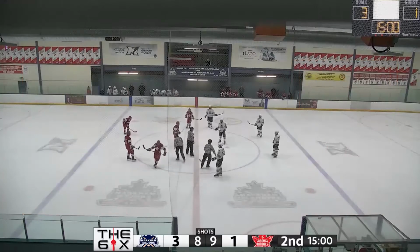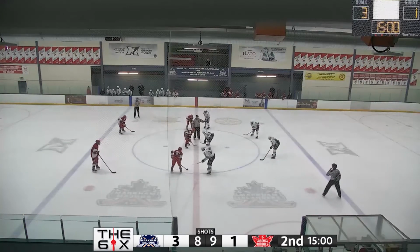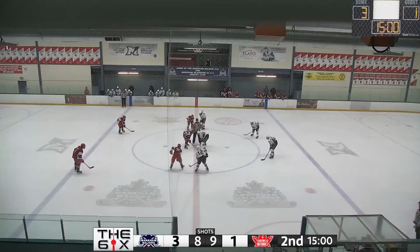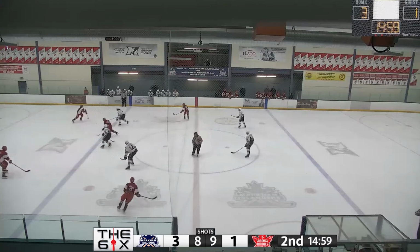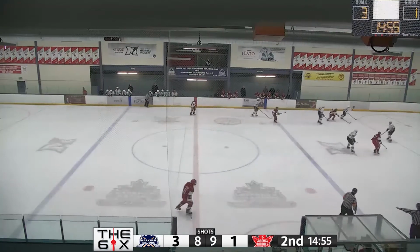Yeah, and they featured early on, but still a lot of game left to be played, a full 30 minutes. You know, the young Nationals are a capable team, and you're not able to look past really anybody in this league. The GTHL is the most competitive league in Ontario, and there's a reason for that.